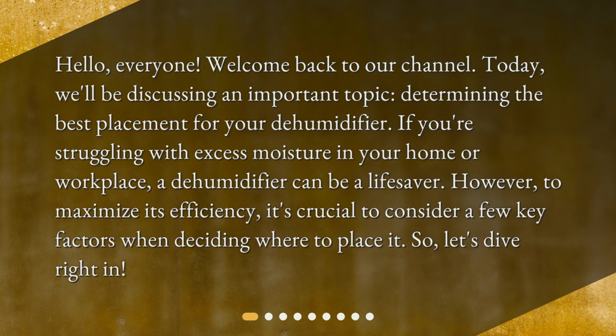Today, we'll be discussing an important topic, determining the best placement for your dehumidifier. If you're struggling with excess moisture in your home or workplace, a dehumidifier can be a lifesaver. However, to maximize its efficiency, it's crucial to consider a few key factors when deciding where to place it. So, let's dive right in.